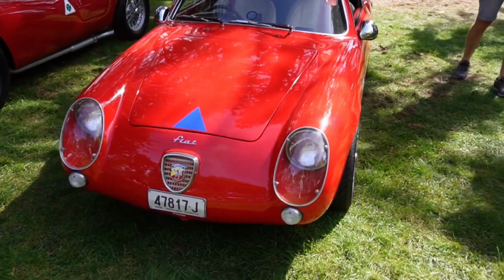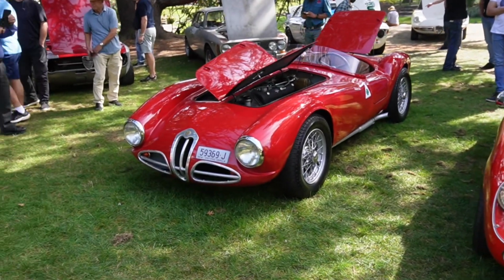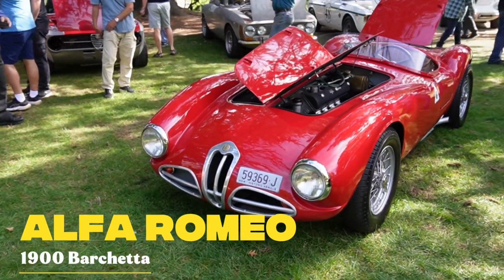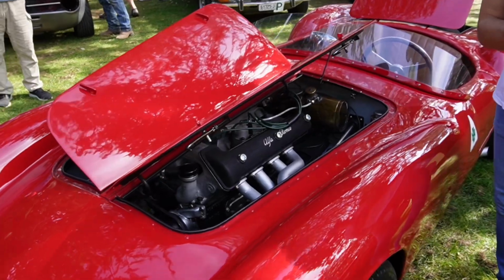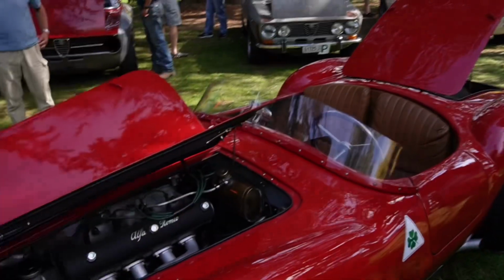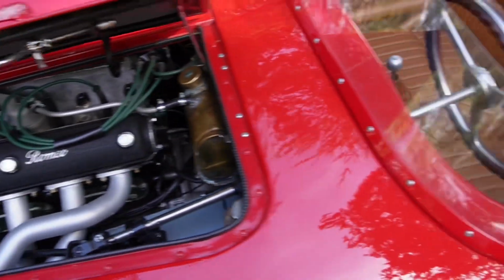It's such an itty bitty cute little car. And then next to it as well is an old Alfa Romeo race car. Can't really tell if it's a replica or not, but either way, still a really cool car to look at.